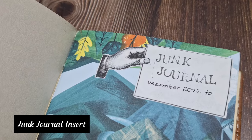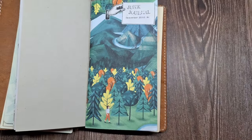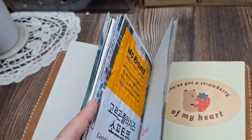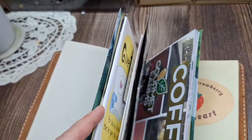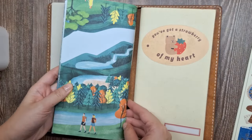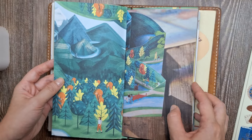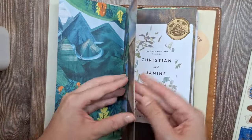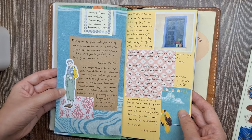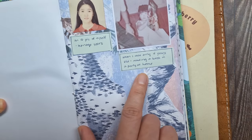My third insert is a junk journal. I made this insert using pages from magazines and various types and colors of paper, and this is hand stitched. Junk journaling allows me to recycle materials into something meaningful. I can rediscover forgotten keepsakes and give them new life by incorporating them into my junk journal spreads, such as these photos from when I was a kid and teenager.